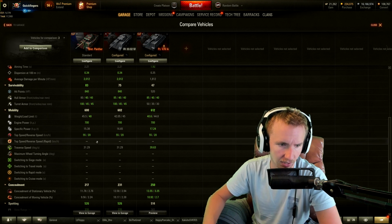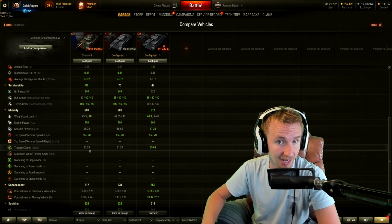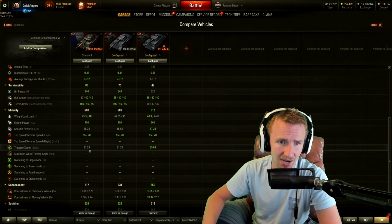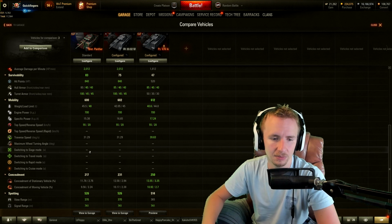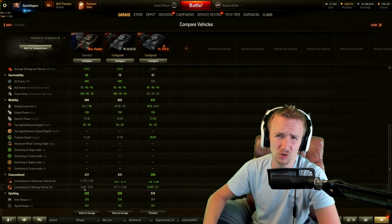This thing's fairly mobile. The traverse speed on the vehicle, however, is 31.29 degrees a second. That's not great. It's going to take this tank a long time to turn around, and it's oh so important to keep the thick part of your tank facing towards your opponents when you have that decent 80mm of frontal hull armor. So apart from that, the concealment of this vehicle, as I mentioned, is truly awful.